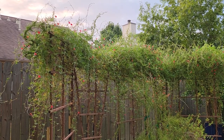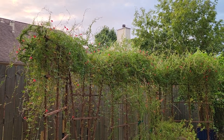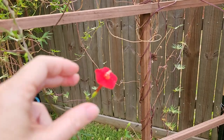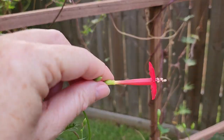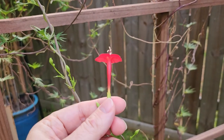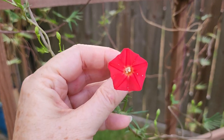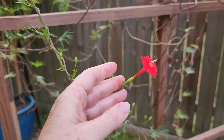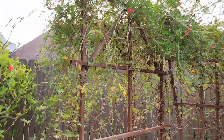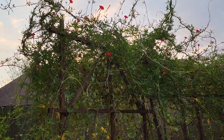I have mentioned in past videos that one of the flowers they absolutely love is this vine, which is called Cardinal Climber. Its bloom is a trumpet shaped bloom with a long tubular flower that the hummingbirds just love. I plant this every year, and it flowers real nicely during hummingbird season. And it's flowering okay. I'm going to come around to the back.